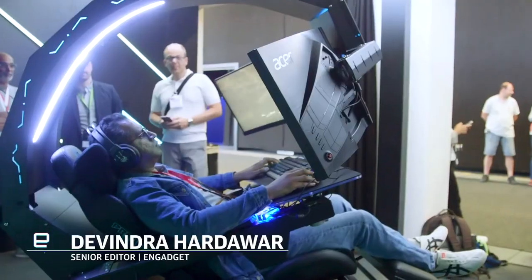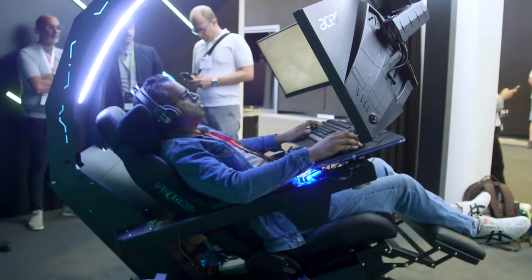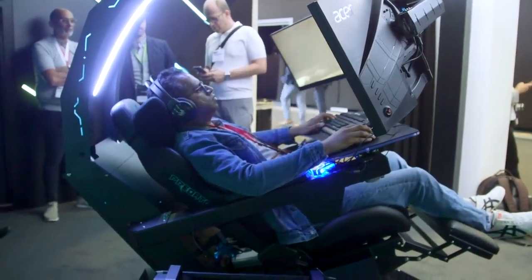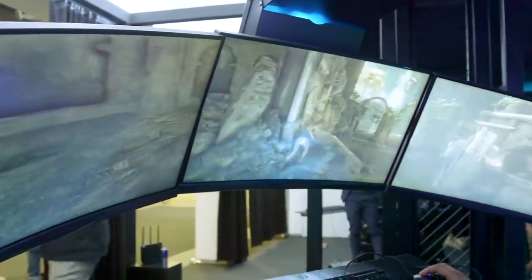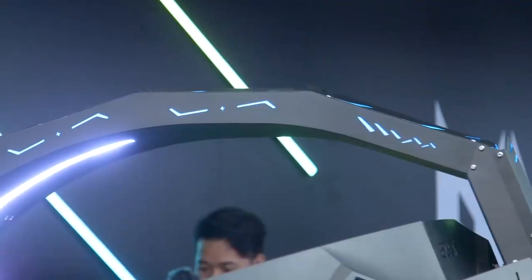It's pretty unusual. It looks more like a cockpit than something I'd consider a gaming chair. What it has, it's basically a recliner that you can jump into, and it also has space to hold three 27-inch monitors that kind of come around you. It almost looks like a scorpion tail curled up.